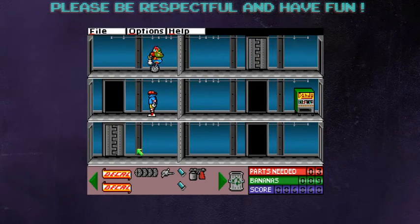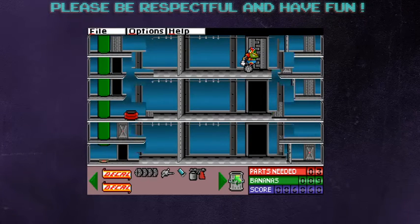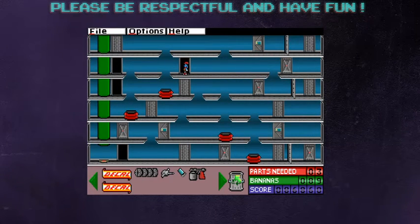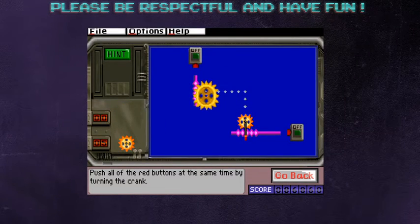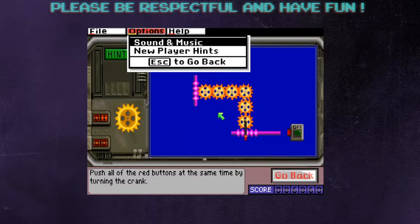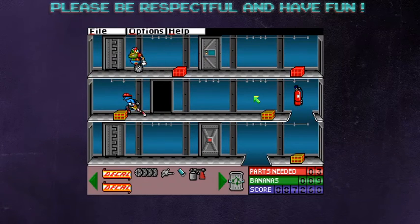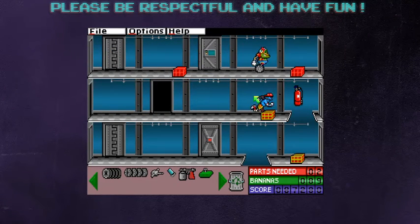One here, flat vertical windshield, just awful. Okay, now what's our plan of attack? Because we could go over here and see what this is all about. Another one of these. The big ones only fit in particular places, and that's not one of them. Oop. Nope, I don't need that. There we go. Ooh, bunch of boxes. Fuel tank, good. Bananas, whatever. I'm never going to use 94 bananas.